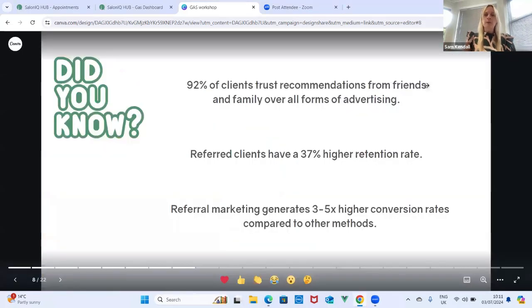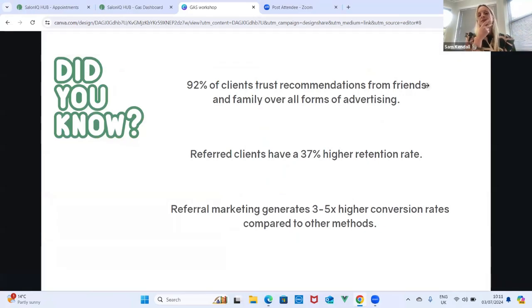So going on to a bit of statistics. If you know me, I love statistics. I love facts and figures. 92% of clients trust recommendations from friends and family over any other form of advertising. It's very, very powerful. Referred clients, so any client that is recommended to you, have a 37% higher retention rate, so they're likely to come back to you time and time again.